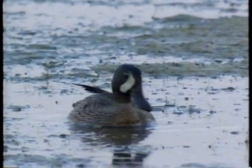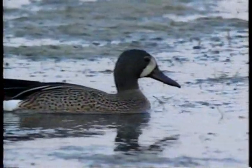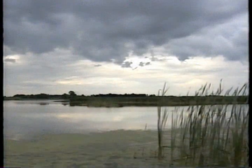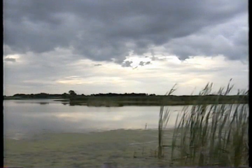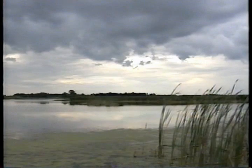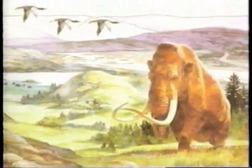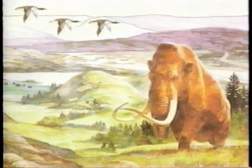Today, Horicon National Wildlife Refuge is an undisturbed sanctuary for waterfowl and wildlife. But people almost destroyed this wetland before joining together to protect it. The marsh lies in a 14-mile-long basin, gouged out during the last ice age by massive glaciers.